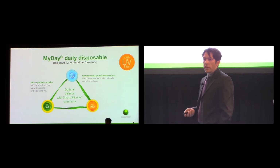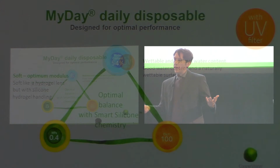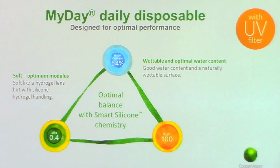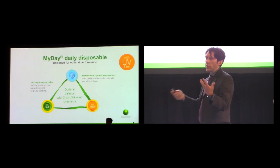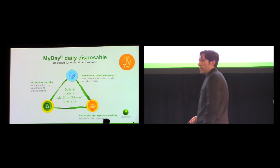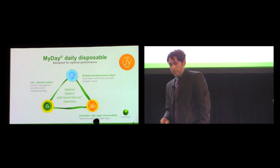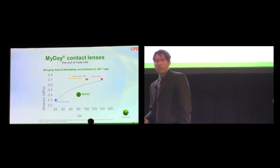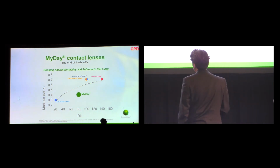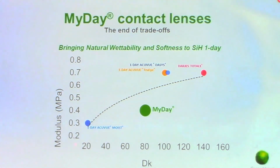Of course, water content is important, and CooperVision is known for our naturally wettable technology, right? Designing in wettability from the beginning, from the molecular building blocks. So we have an optimal water content and natural wettability, so we don't need coatings. And then finally, high oxygen transmissibility. And so, since I'm a scientist, I love to show graphs, right? We all like graphs. And so this is pretty simple. So, in the y-axis, you see modulus, okay? And modulus is a fancy scientific way of saying how stiff or soft the contact lens is. So as this number gets higher, you're getting to a stiffer material.